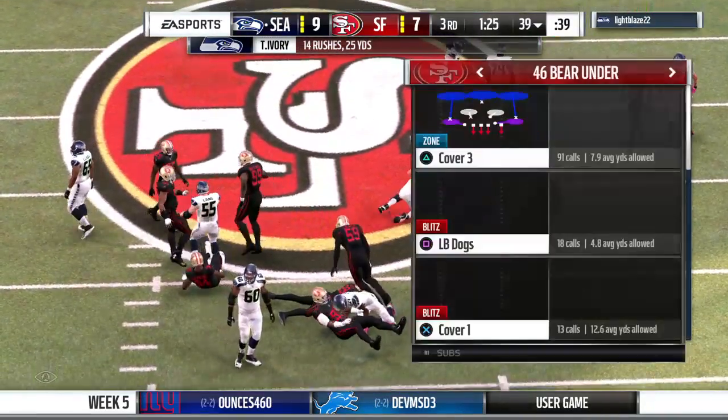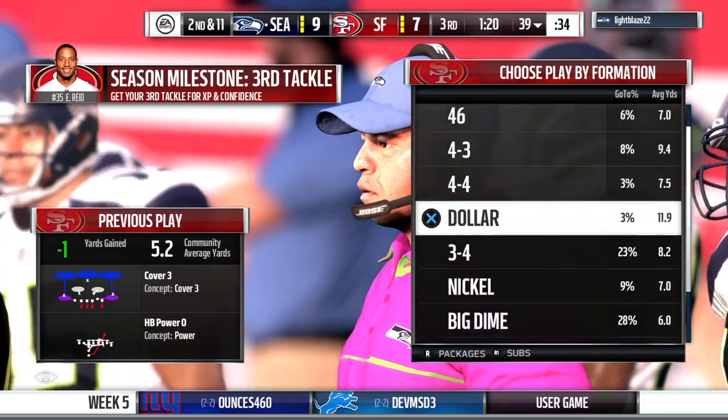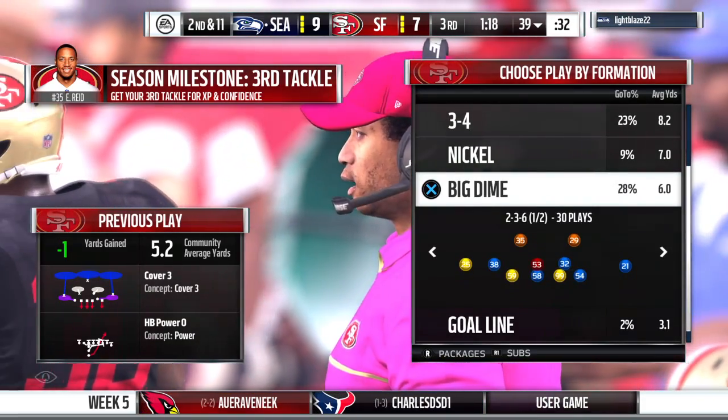And his rough afternoon continues. He's going nowhere again. It's a loss of a yard there, and now 2nd down.